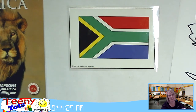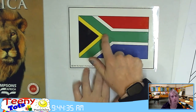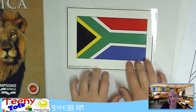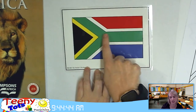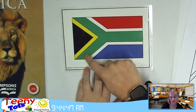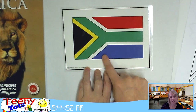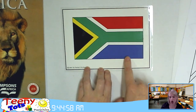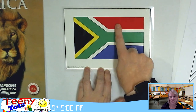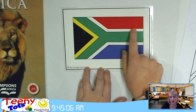What colors? I can see black. Okay, there's black. Okay, this is yellow or gold. It's more like a gold, eh? But yellow is perfect because we don't have gold. Green, it's a dark green. Can you see it's a dark green? It's not a light green. And what color is this? It's blue. Okay, is it a dark blue or a light blue? What do you think? I think it's a dark blue. And then we have the color red. Okay, red. And you can see we've got white here.